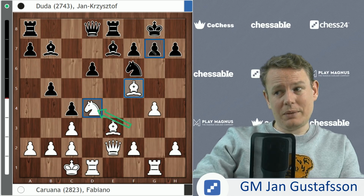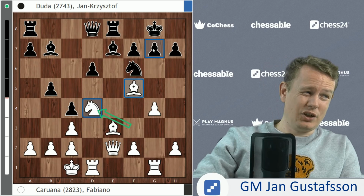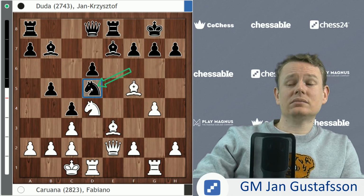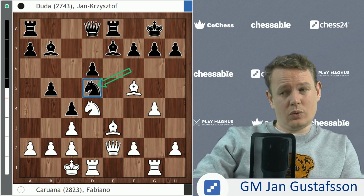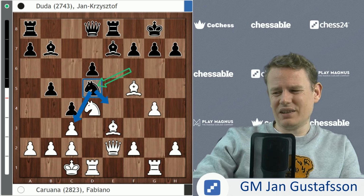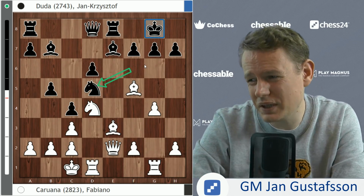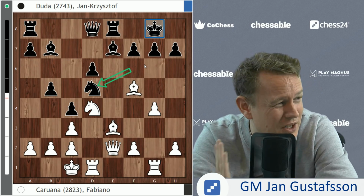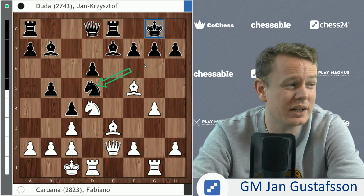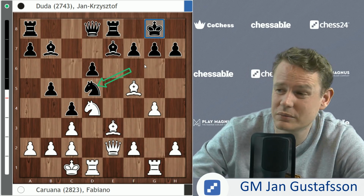Still, Duda maybe should have played this pawn to g6, complicating the issue further. Duda plays a move towards the center of the board, knight d5, trying to activate this knight, but the knight also leaves the king somewhat alone. Peter Leko in the live broadcast immediately mentioned that this move feels somewhat fishy, and Fabiano Caruana comes up with a very impressive answer to this.